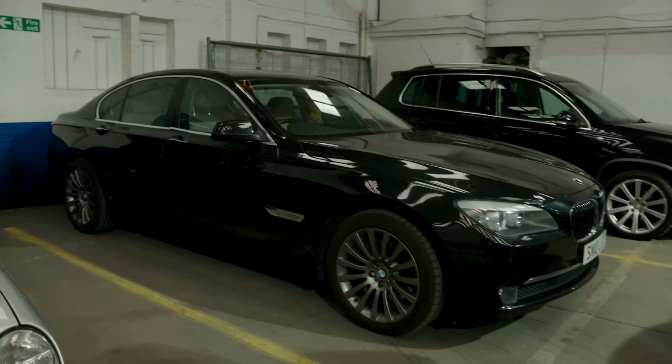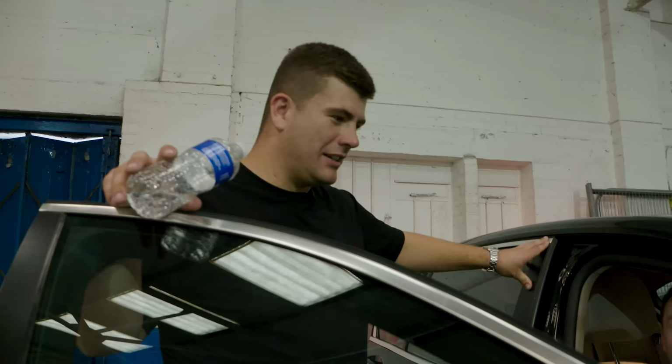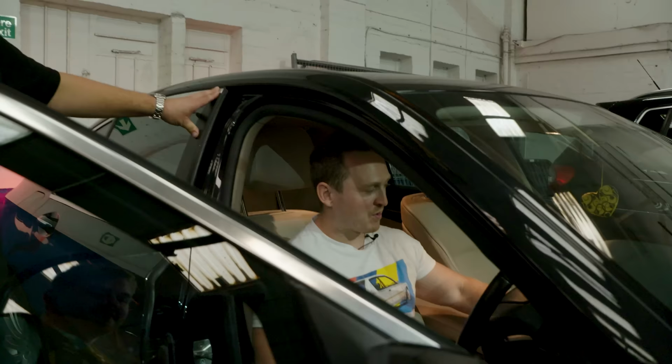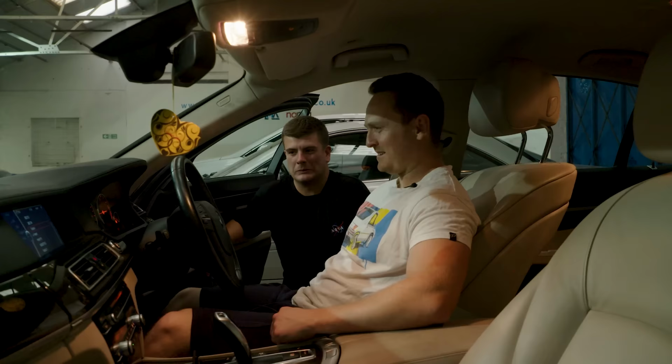There's got to be something wrong with it. Rory, you got keys? Yeah. It sounds a little bit rattly. Well, 111,000. Is this an M57 as well? Or no, this later? N57. So it suffers with timing chain issues.